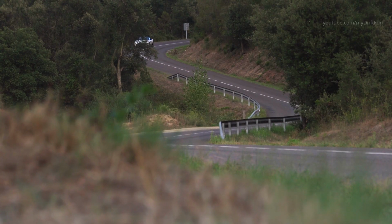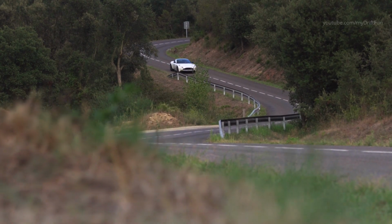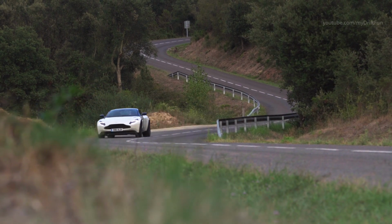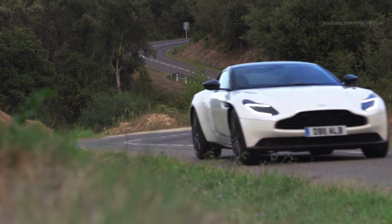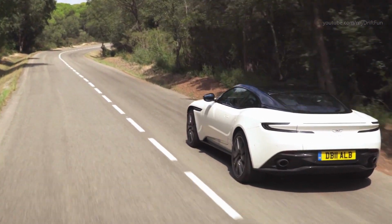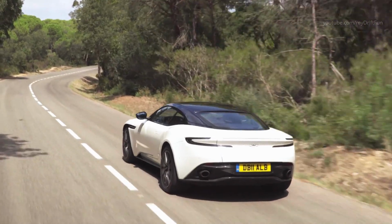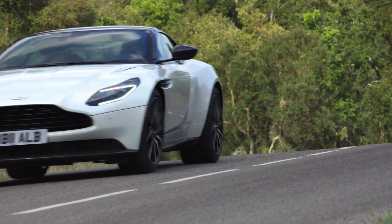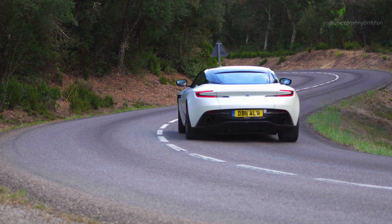There are subtle visual differences between the two variants that include a unique alloy wheel finish, dark headlamp bezels and a pair of bonnet vents instead of the quartet featured on the V12. These vents come in a choice of black or titanium finish mesh, again different from that fitted to the 12-cylinder variant.